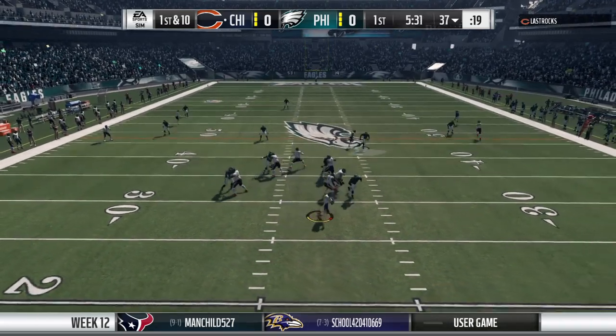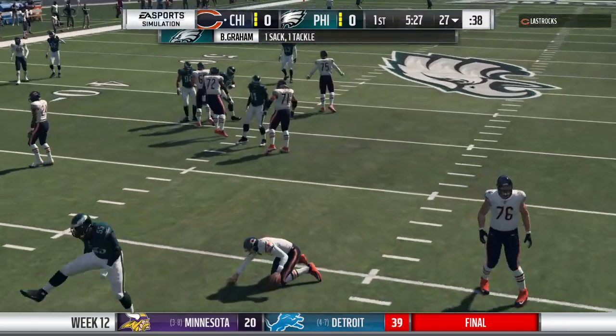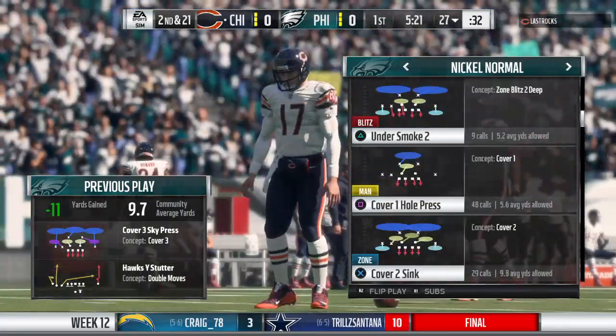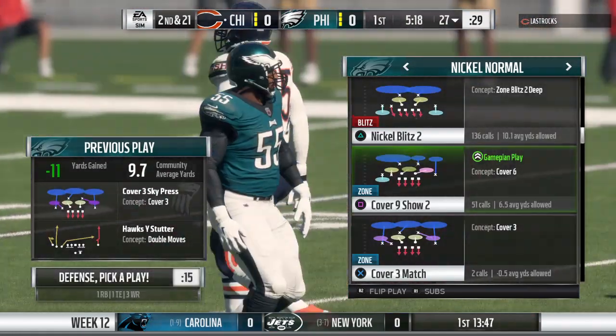First and 10. Moore. And no escaping this time as he'll go down. They got him for a sack. Brandon Graham in there for the sack, and he's closing in on that all-time record. That's number 19 on the year.